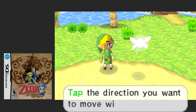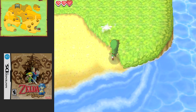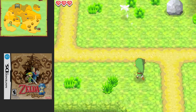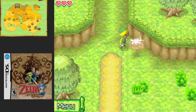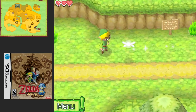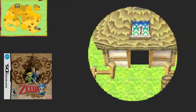Tap in the direction you want to move. Oh, it's one of those we have to do. Like in Spirit Tracks, I have to use the touch screen to move around instead of using the D-pad. I think it's totally just lame. I don't like it at all. It's very annoying. I'm gonna have to guess where they're at now. Okay, cross this bridge here. Not this way. It's to the right. Okay, cool. I have to go up those stairs. I'm sorry. This is so stupid. I hate controlling with the touch screen. It's annoying. This is the house right here, I guess.